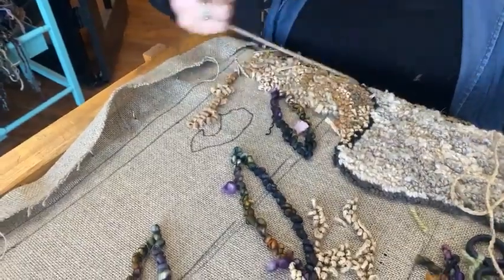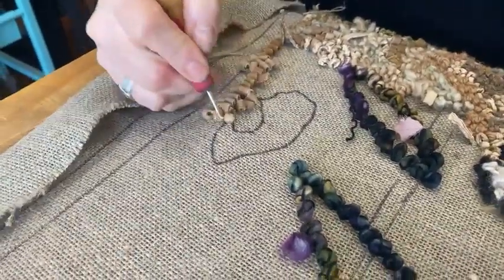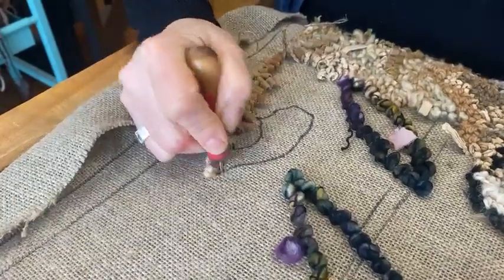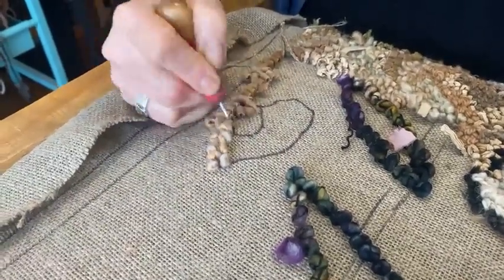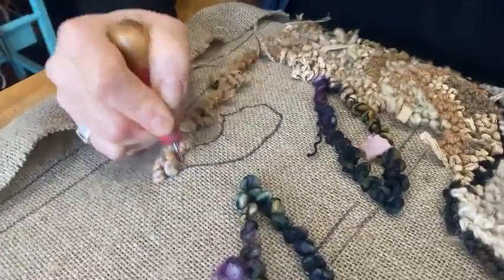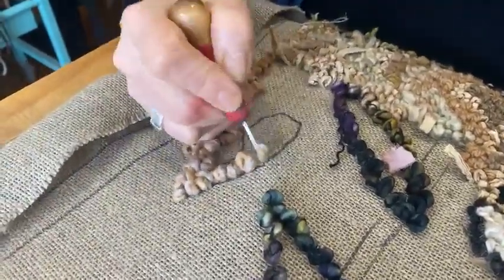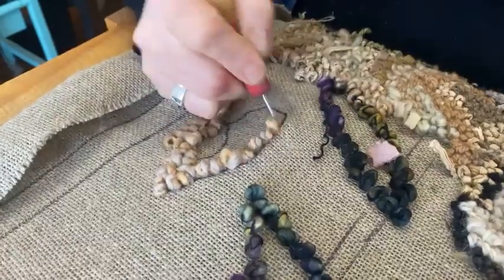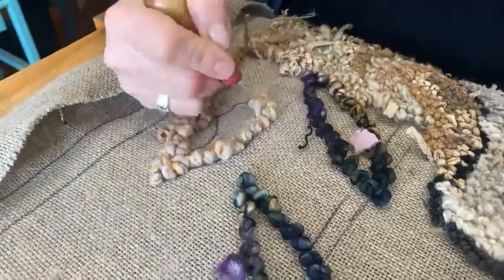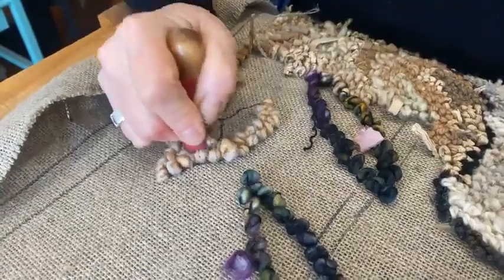Okay. So I put my hook down. I'll go up. Come down. Join this together. So I'm going in all different directions all the time, and I'm not thinking about turning or changing. I am just changing by letting my right hand, the hand that I hold my hook in, take the lead.